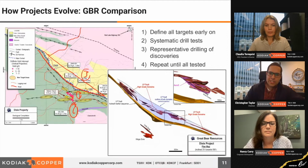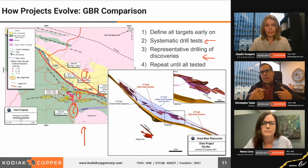So really the process that you undergo as an exploration stage company, when you've defined that the property you're sitting on has what you're looking for. We knew this at Great Bear. Now we know at Kodiak we have these porphyry centers, but we need to test more. So initially you define all these targets like in the map over here. Then you begin to systematically test those targets with drilling. You've seen that going on for over a year at the Gate Zone now. And you need to representatively drill those off. You need to understand what's the size, what's the continuity, what's the grade profile like, what's the geology telling you about the potential of the project. And then you need, very importantly, to repeat those steps and test the other targets on the project.